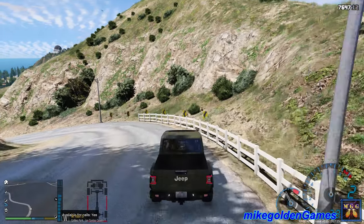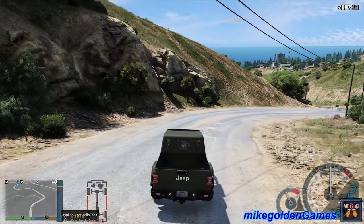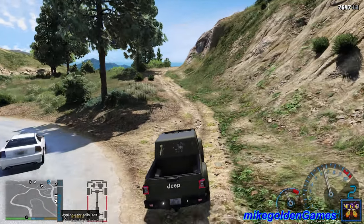Actually, I just found out today one of my buddies picked up a new JL. Not a Gladiator, but the front end looks the same, so that is freaking awesome. And we're going to take a right onto this trail, and we'll see where we go.